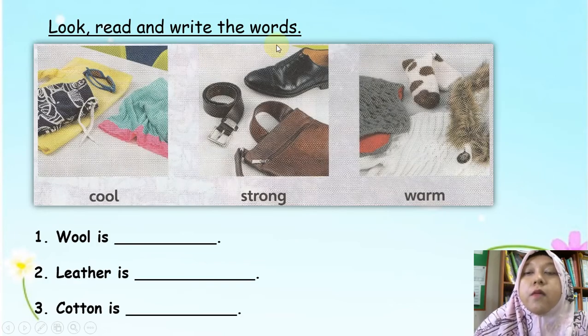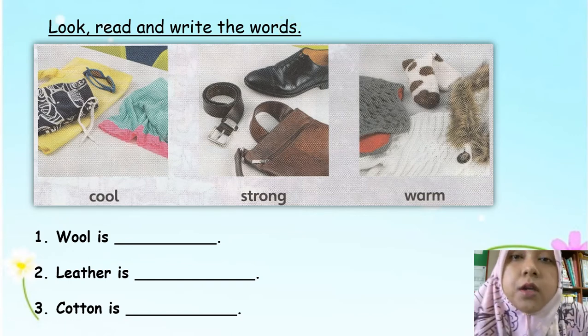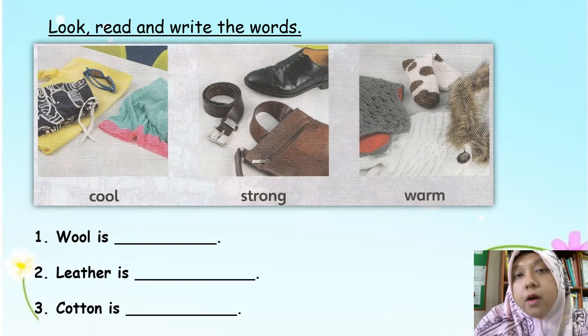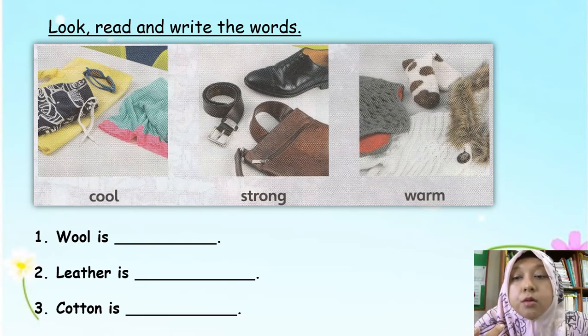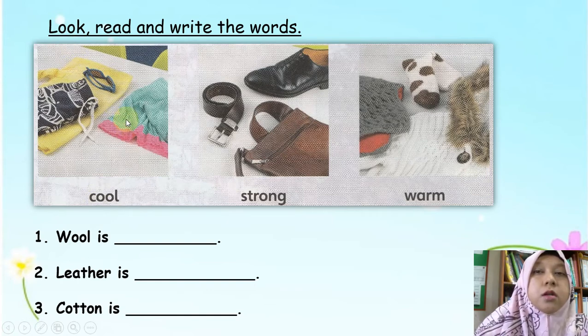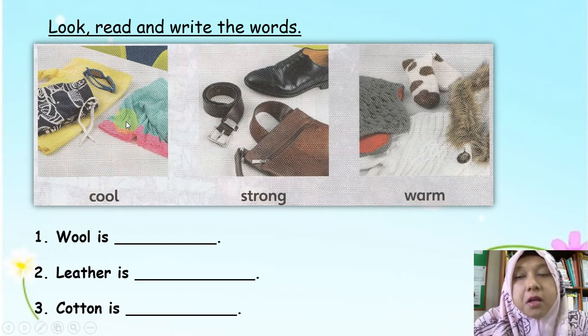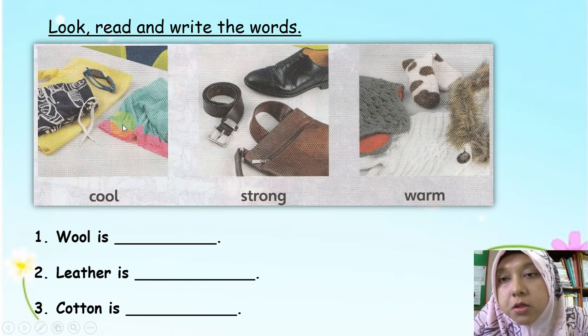Now I want you to look, read and write the words. You've watched the videos, yeah? You've watched the three videos before this. So what do you think about the materials? Whether it is cool, whether it is warm or strong, what do you think about it? Look here. We have this one, cool. What material do you think? The cool material. Which one? What material is this?